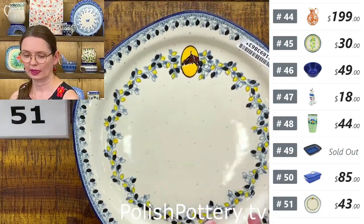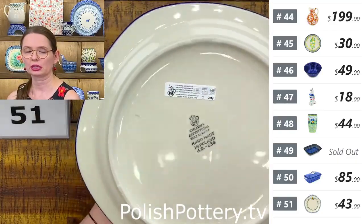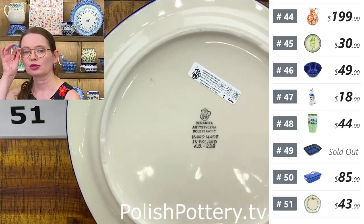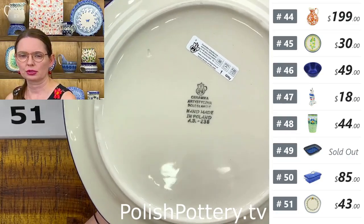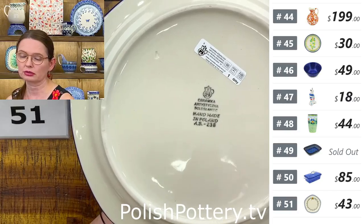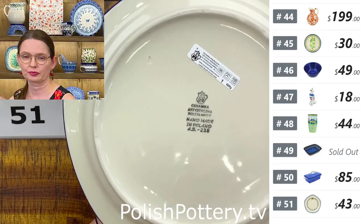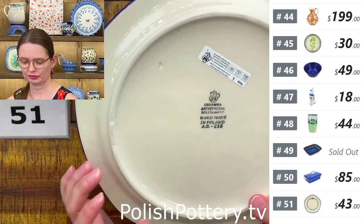Does 50 come in different patterns? I will check if we have any. You can private message us, okay? So I can maybe look into it and tell you if we're expecting more or not. Yeah, I don't believe we have more. But private message us. Or maybe I have one or two somewhere.